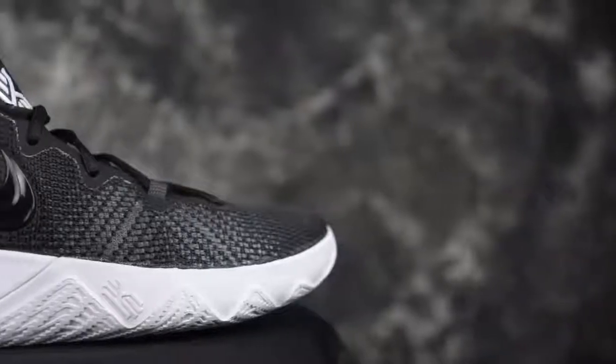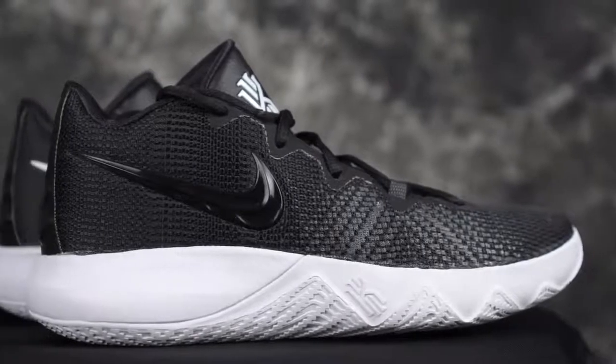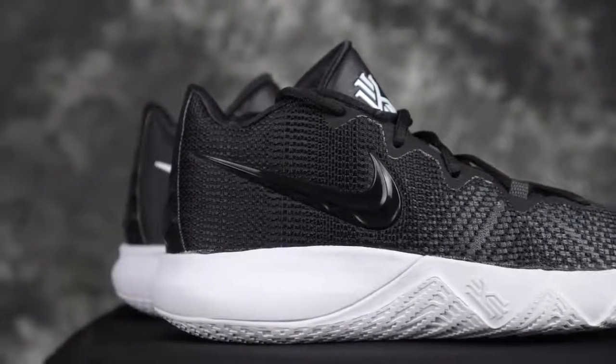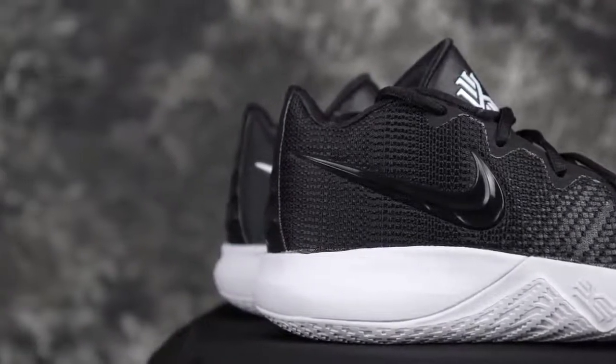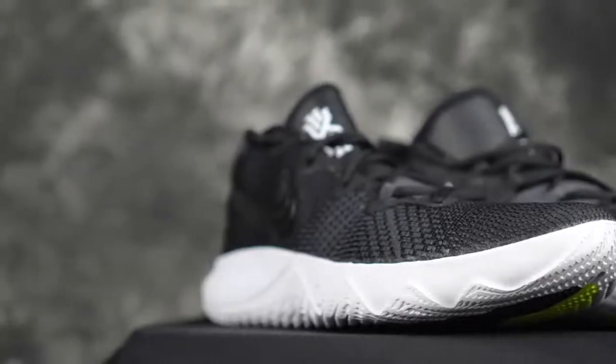Very nice shoe. Next one is the Kyrie Flytrap. Those are amazing and are only $80, which is crazy. Very, very nice. Super gnarly traction in that. Does run long, so we want to go down half a size. That was my only gripe with the shoe.